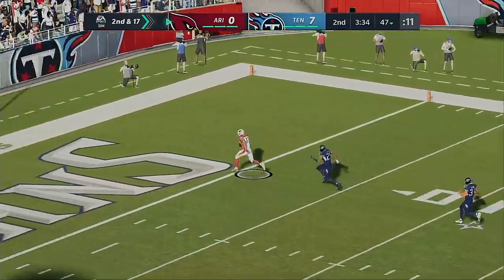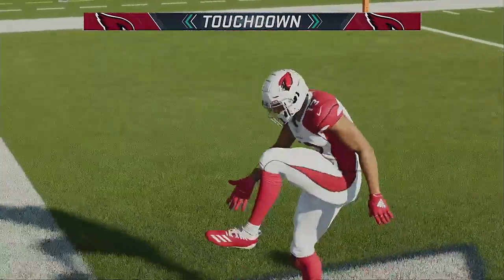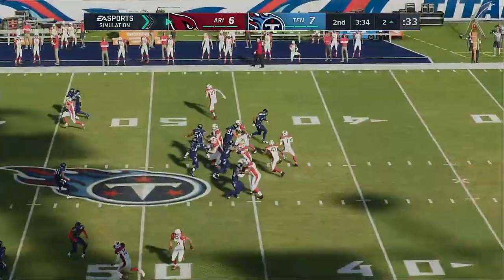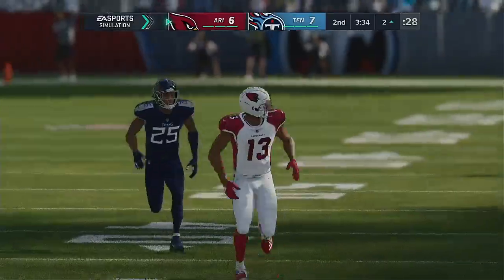Another try after the first down sack. Murray, this one complete to Christian Kirk. Touchdown, Cardinals! Christian Kirk, 53 yards. And the Cardinals are just an extra point away from tying this game.